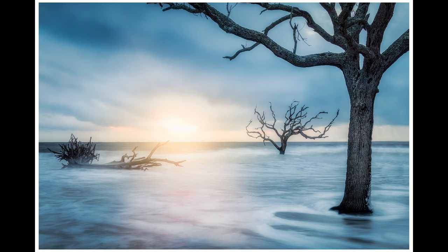The light was kind of cool. I like the warm and the cool tones and the dreary feel, and the stormy water kind of fit the day. But anyway, it's one of those that, you know, I'm not in love with the image, but I'm definitely happy with how it came out.